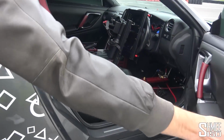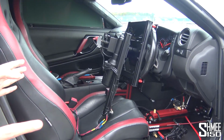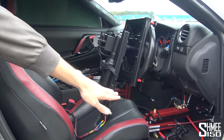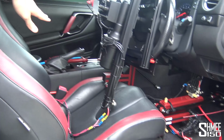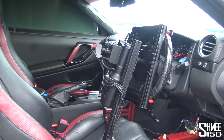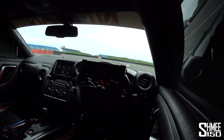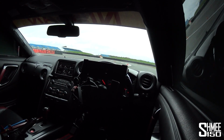Look at that. So we have all sorts of systems in here to control the car, press the pedals and alter the gear shifter. We're going to have a look at how they work in just a minute when I get my hands on the controller. Just look how weird that looks. I can't imagine being sat in the passenger seat alongside it.